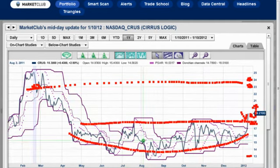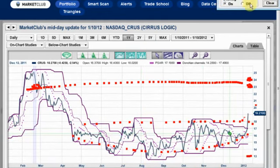Let's clear the screen off. We've got a couple more to go through, and we'll let you get back to your trading. So let's go to the next market.